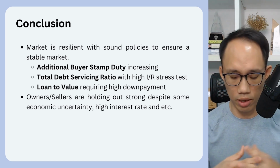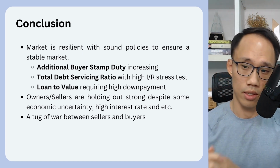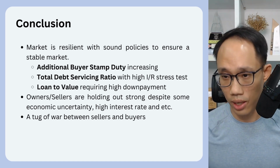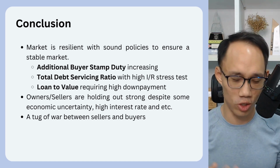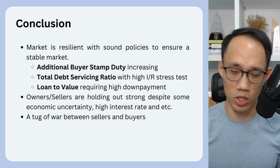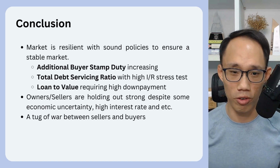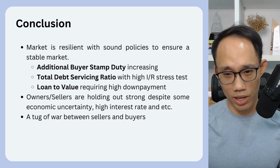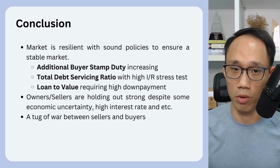So what happened now is there's this tug of war between the sellers and buyers. Sellers don't need to sell low, they're still pricing it high. You see crazy record prices, crazy asking prices. I just saw one at $2 million for an HDB in the Toa Payoh or Bishan area. Right, but at the same time, buyers are coming to a point whereby they feel that the latest price increase, I mean, since 2020 after COVID, is unsustainable, which is true.